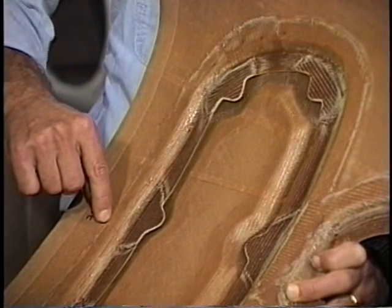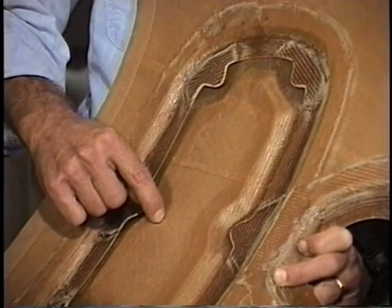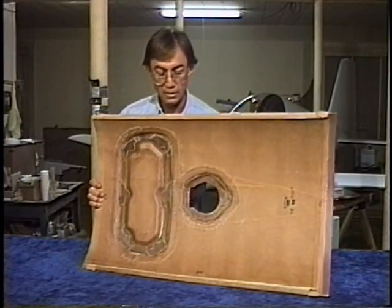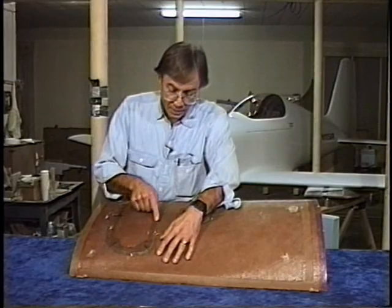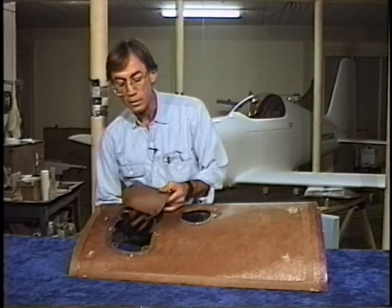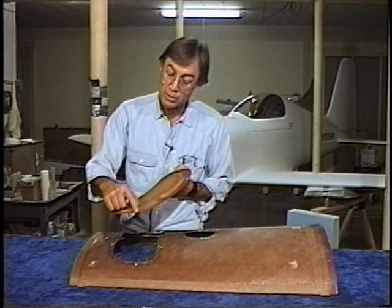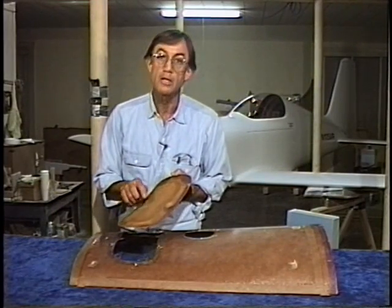And we lay up a piece of fiberglass from right here all the way down into that ditch and all the way up the other side and stop it here. All the way around we do that. When we've done that, we flip the whole thing over again and cut along that line that we've marked and pull that panel out of there. Once we've got the panel out of there, remember none of this is here yet, no flange is here yet, we're going to put duct tape all around this piece here so that when we do the next step the epoxy won't stick to this panel.